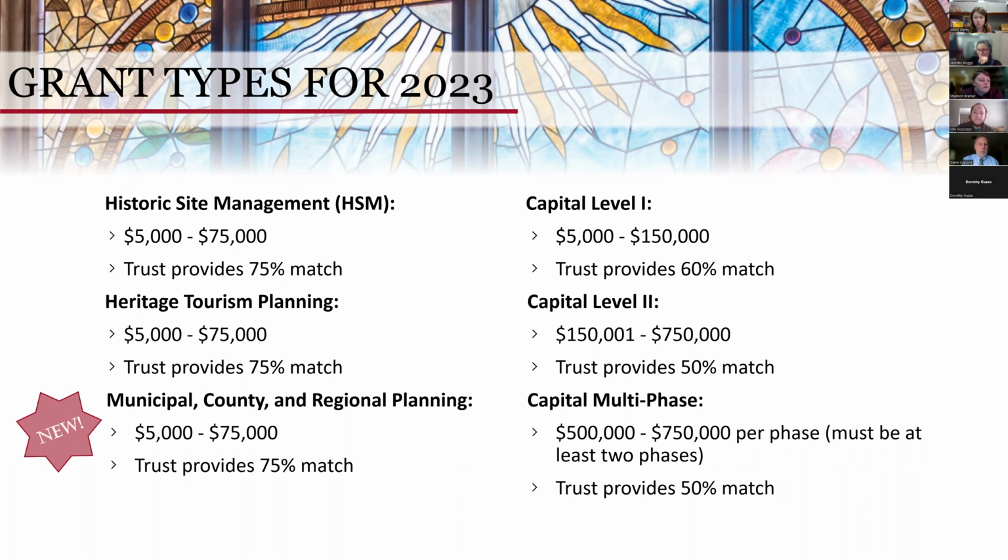Let's see what other question. I see there's another question. Can applications be submitted to both the HSM and HTP since the project involves both? The short answer to that is yes, you can. You can apply to multiple grants in one round.